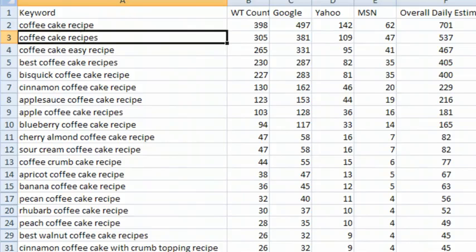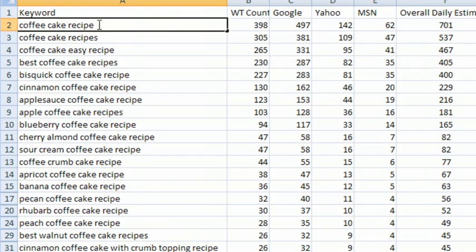I'm not looking to buy dogsgalore.com because I want my domain name to be relevant, if not exact, which is sometimes hard to get: coffee cake recipe. If I can get that, my whole concept of my website is about coffee cake recipe. If my domain name says coffee cake recipe, Google will boost me up higher because my whole concept of the website, including the domain name, is coffee cake recipe.